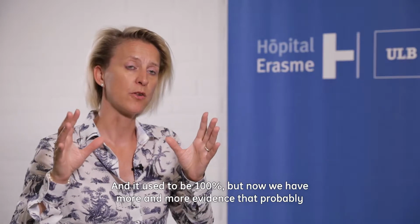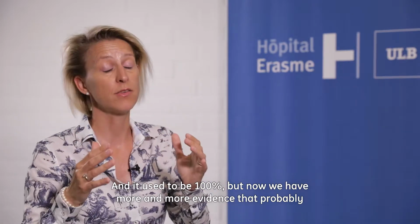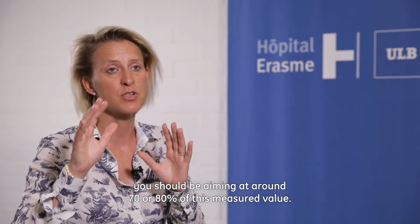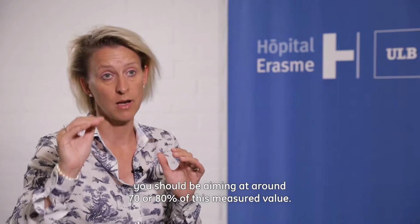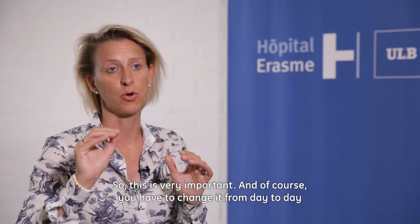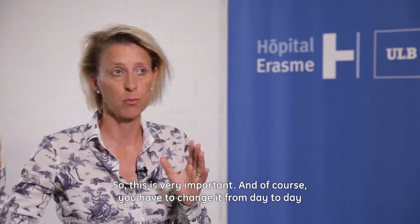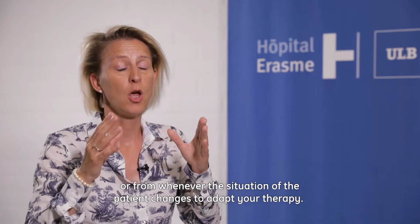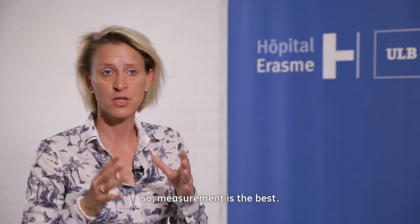And it used to be 100%, but now we have more and more evidence that probably you should be aiming at around 70 or 80% of this measured value. So this is very important. And of course you have to change it from day to day, or whenever the situation of the patient changes, to adapt your therapy. So measurement is the best.